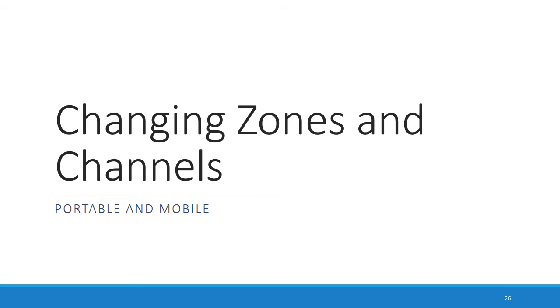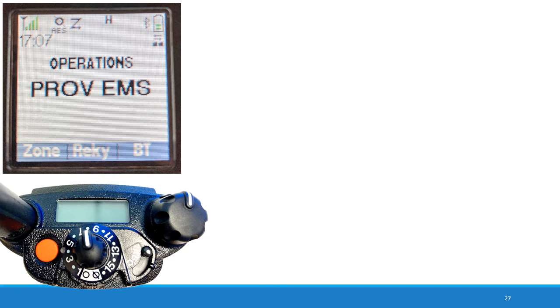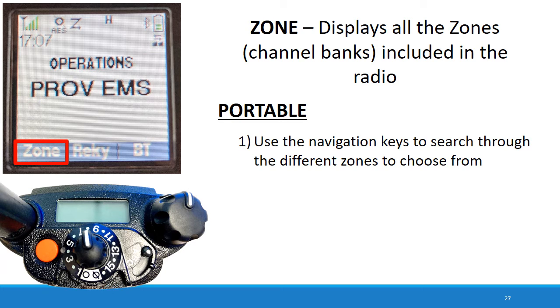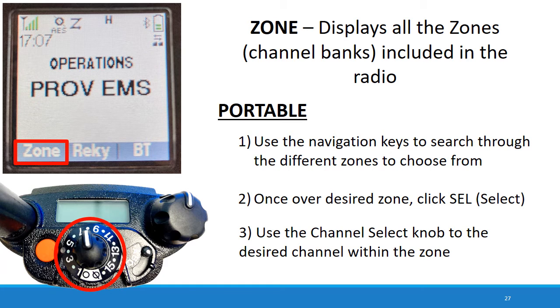We will now review the changing of zones and channels on both the portable and mobile radios. It is very similar to the current procedure. The first function available in the function menu is Zone. The zone displays all the zones or channel banks included in the radio. In order to navigate between them for the portable, you're going to use the navigation keys to search through the different zones to choose from. Once you're over the desired zone, click Select. Then use the Channel Select knob to the desired channel within the zone.